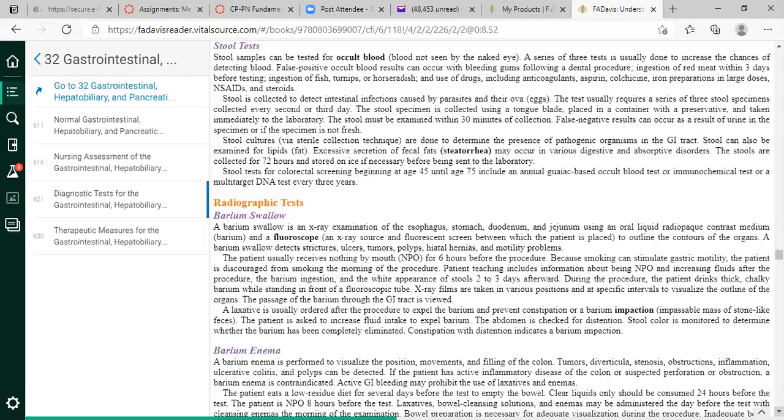A colostomy? When you put ostomy at the end of it, an ostomy is a surgical opening where they puncture and expose the organ.